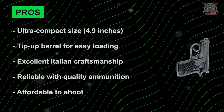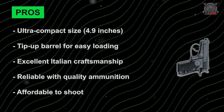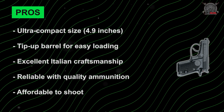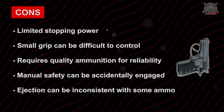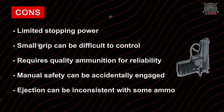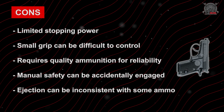Pros: ultra-compact size, 4.9 inches, tip-up barrel for easy loading, excellent Italian craftsmanship, reliable with quality ammunition, affordable to shoot. Cons: limited stopping power, small grip can be difficult to control, requires quality ammunition for reliability, manual safety can be accidentally engaged, ejection can be inconsistent with some ammo.